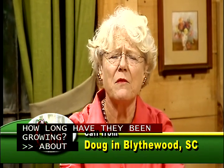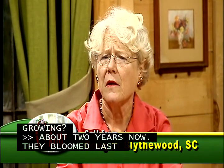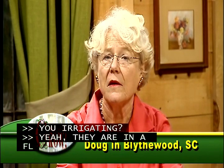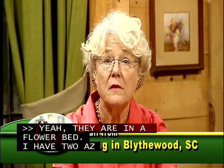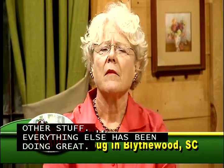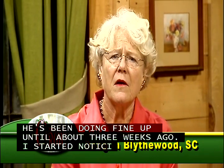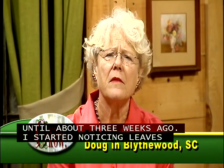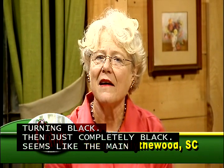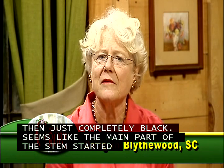About 2 years. And are you irrigating? Yeah, they're in a flower bed that I've got 2 azaleas in and some other stuff, and everything else has been doing great, and these were doing fine up until about 3 weeks ago when I started noticing the leaves turning black, and then it turned completely black. It seems like the main part of the stem is starting to turn colors too. I decided to go out there and try water and see if that was going to help any, but it's all moist in there anyhow.